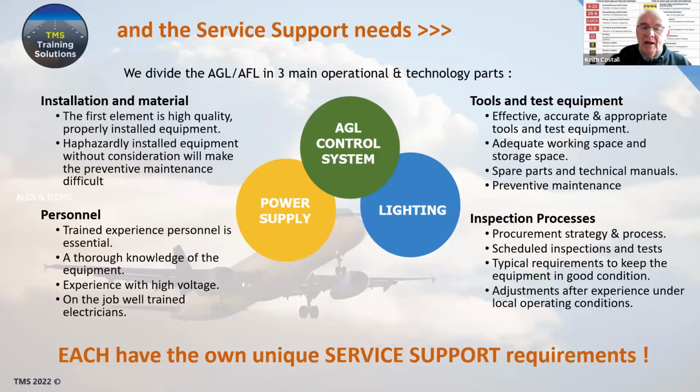So this is where we have to really have a real good consideration in the future. We look at the negatives and the gaps we have at the moment and fill these gaps in together. But if we're looking at power, control, and out in the field, the distribution and the lighting equipment itself, then each of those technical areas has its own service support requirements.